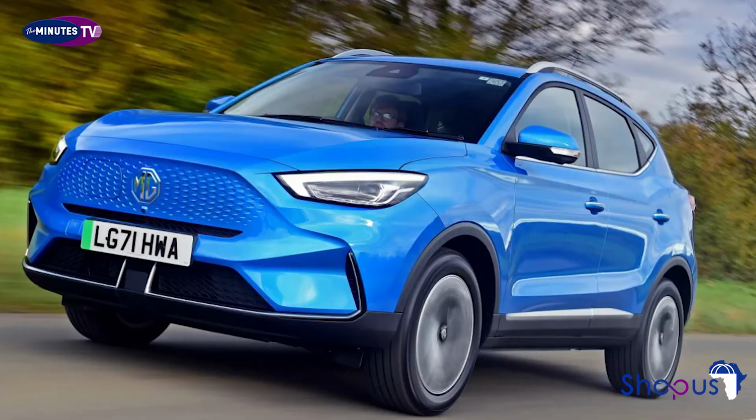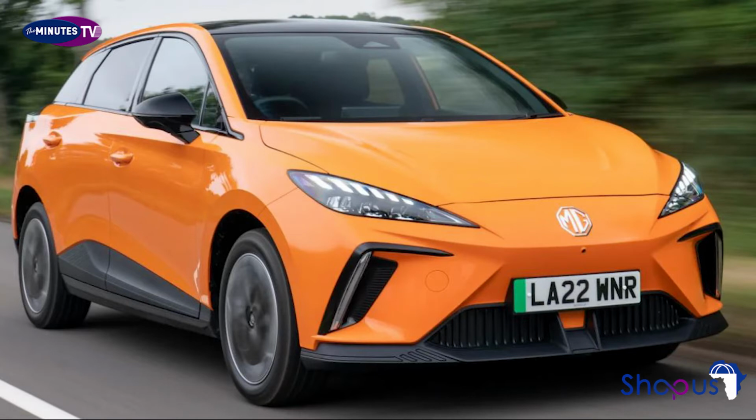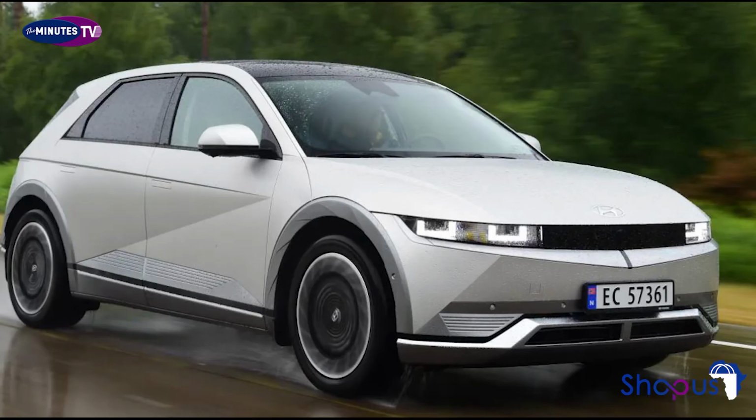The MG4's interior might not have quite the same high-class feel and advanced technology as some rivals, but there's a lot of space in there with decent rear legroom and a 363-litre boot. It's functional and practical, while the MG4's value for money credentials make it a truly competitive electric car that's hard to ignore. Number 3: Renault Megane E-Tech.